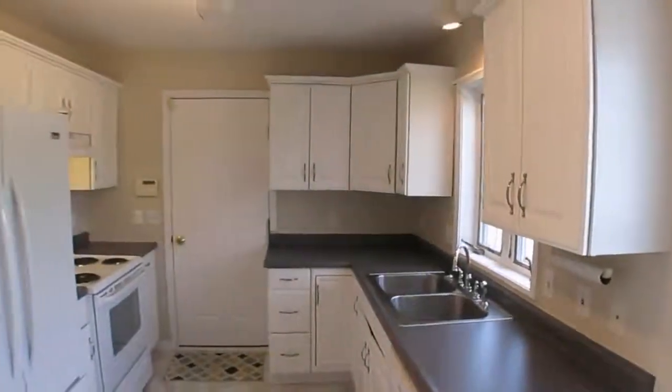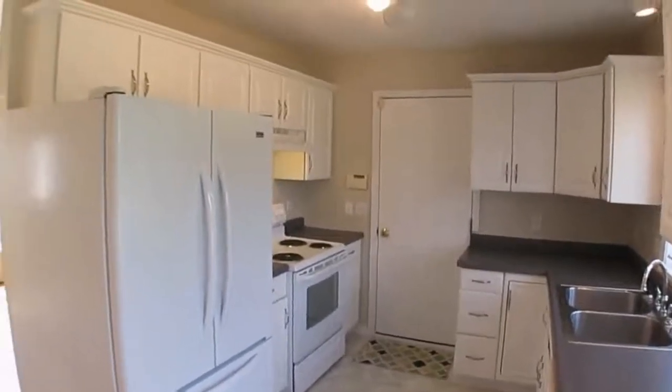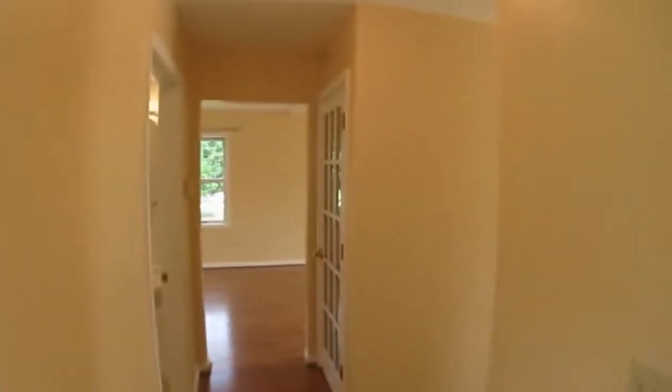The kitchen features newer Kenmore stainless appliances and a pantry. Notice the fresh paint, newer light fixtures, and newer flooring throughout the home.